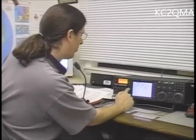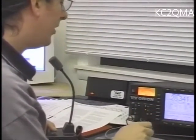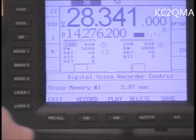I'm going to demonstrate the use of the Send 1, Send 2, and Send 3 functions on the Orion. In voice modes, they're used for voice keyer memories. In CW mode, they're used for CW keyer memories. To record a voice message, you press and hold the Send 1 button. A menu will appear entitled Digital Voice Recorder Control. To record a message, you press the record button while holding the PTT on your microphone.